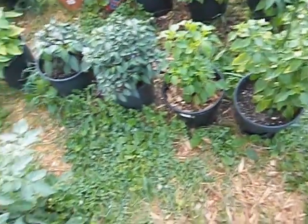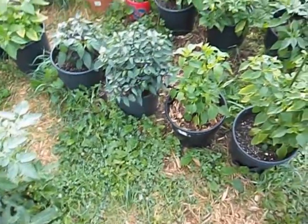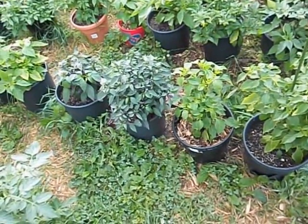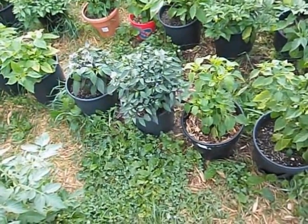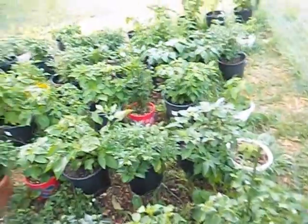Alrighty, here we are this morning for our weekly update. It was fairly cool last night. It's really dewy this morning, a lot of moisture. It rained a little bit yesterday, but then it was sunny in the afternoon. So all the plants are looking pretty good.